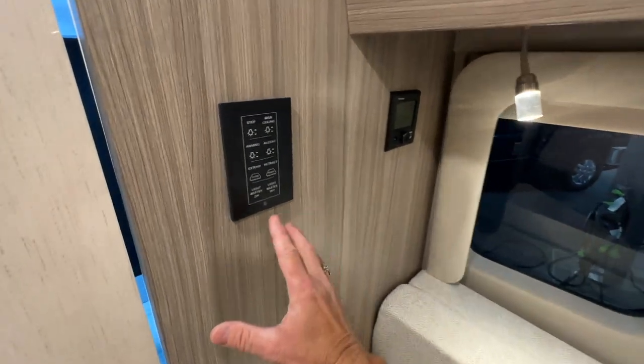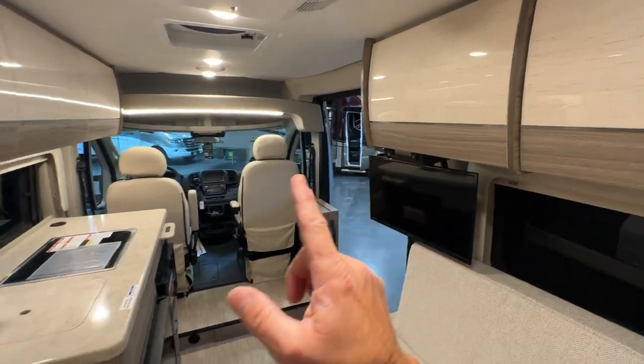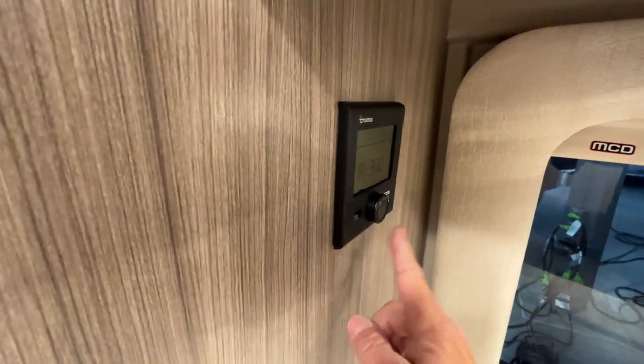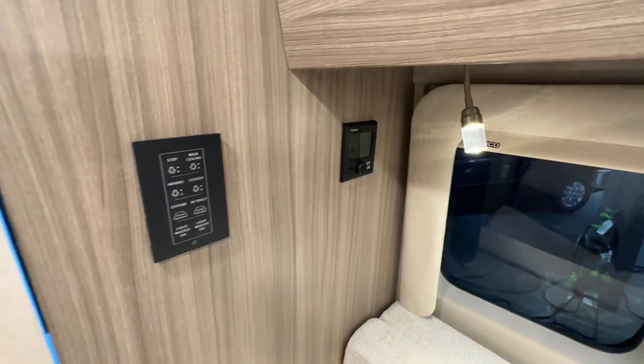Interestingly, here's a few controls back here, so you don't have to get out of bed to touch the digital display, which is up there. And for the Truma, this is where you control the heat, because I don't think that is integrated with the digital display at this point.